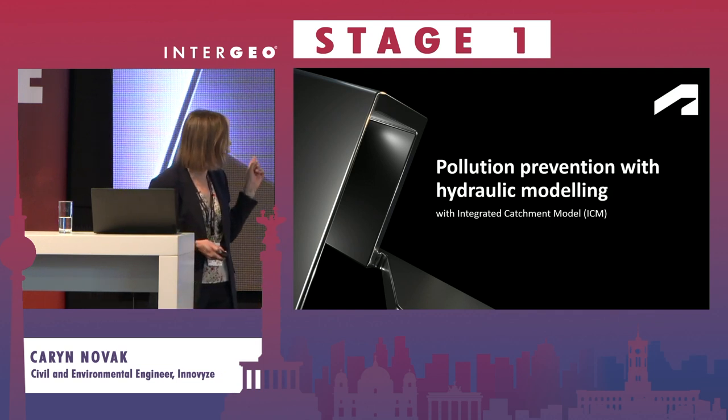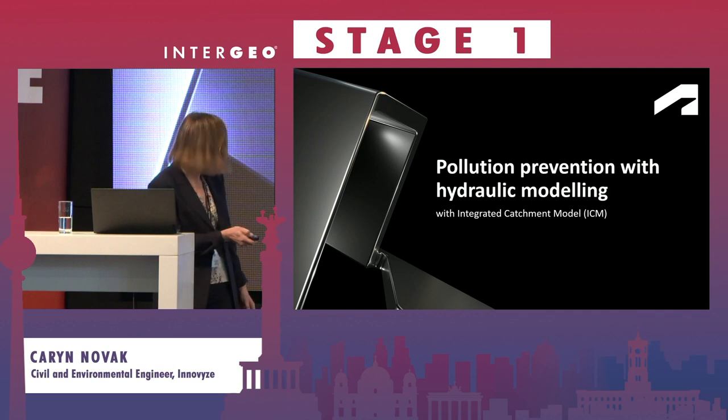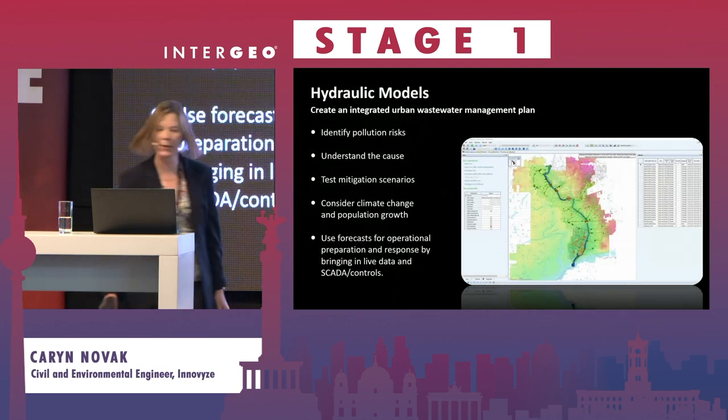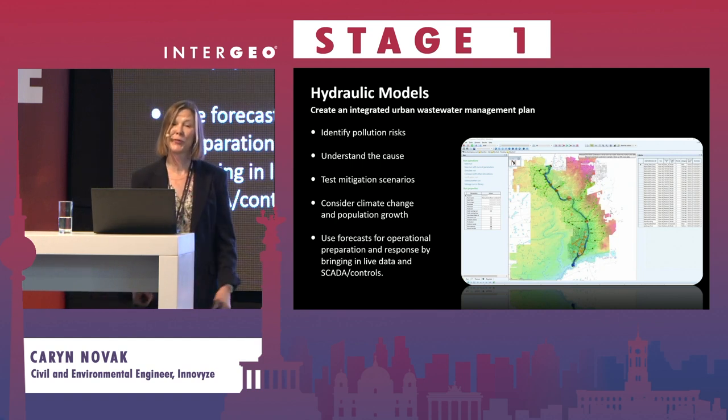And our product is actually called ICM, Integrated Catchment Model. What is it? It's a digital representation of your real world system, its elements and its behavior.